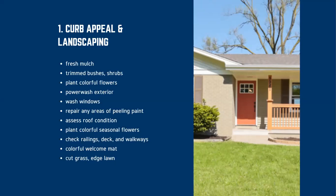So I usually like to say, walk down your street, look at some of your neighbors' homes head on, and take a good look at them. If you were to take a snapshot of the front of their house today, would that picture entice you to want to see more of that house?